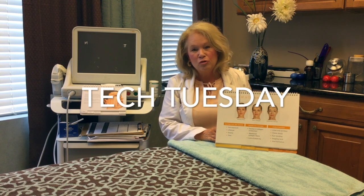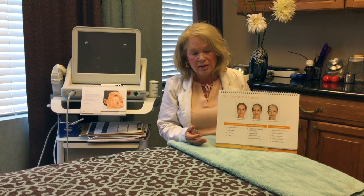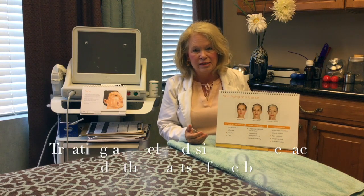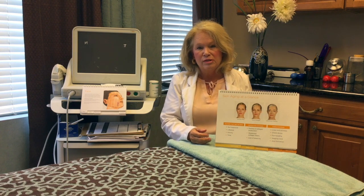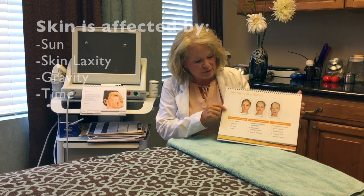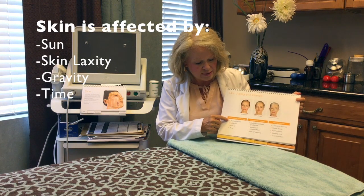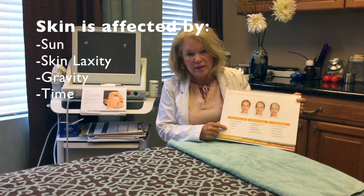I'm going to talk now on a Tech Tuesday about ultrasound, which is the mechanism of action of Ultherapy. First, as a quick reminder, here is what we're treating. We're treating age-related signs on the face and other parts of the body, with regard to the skin and deep to the skin as well. Skin can be affected in the aging process by sun, by laxity in the skin, by gravity, and of course all of this is a function of time.